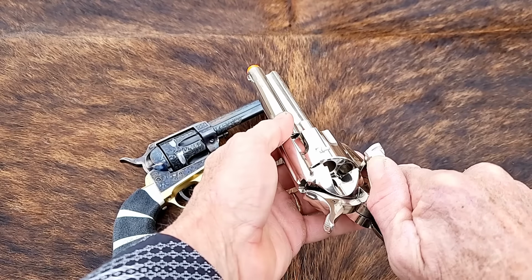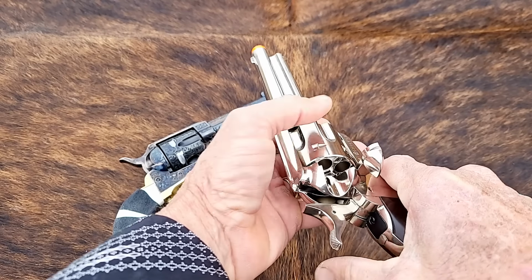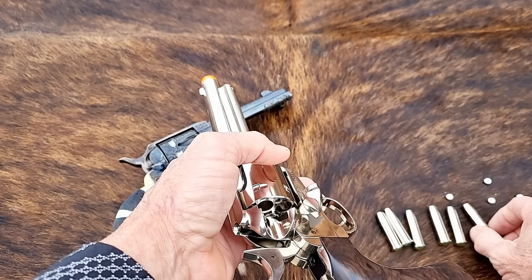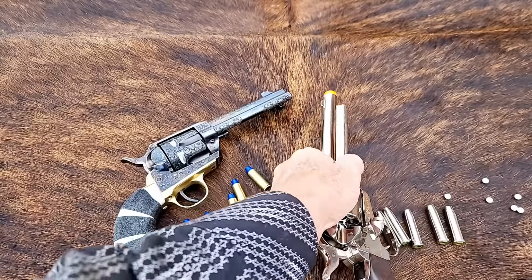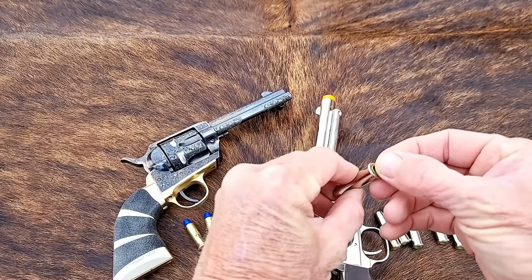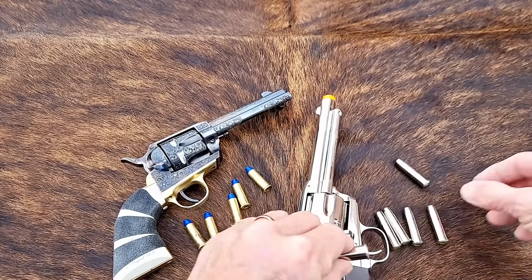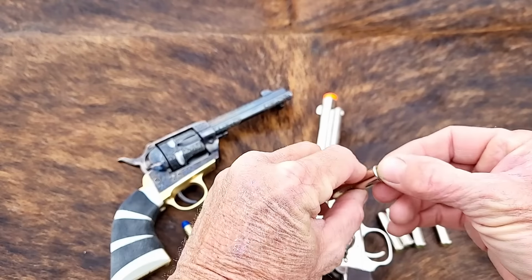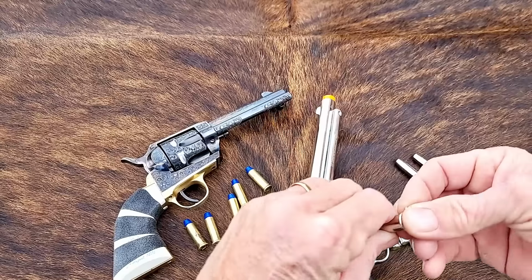Now, the airsoft is very similar. You open up the loading gate, you put it to half cock so that the cylinder freely turns, and then you have these cartridges that you put in. Now, what you do to load them is you load them with these 6mm projectiles. These are the ones I threatened to shoot little buddy with if he wouldn't shut his mouth. You load them in the back like this.